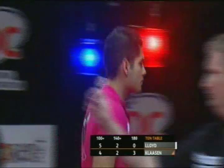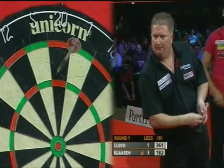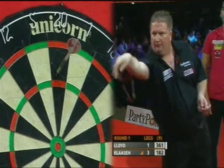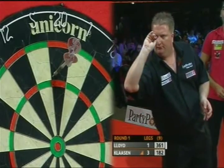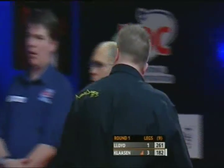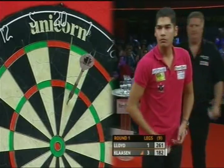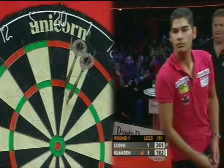Well, disappointment you can see etched in his face there, because he hit 5 perfect darts there, Jelle Klaasen, looking for the 177, which should have kept him on target for a 9-darter. Well, he's averaging just over 102 at the moment. Well, that won't help the average, but he needs to compose himself. Still quite a bit ahead.